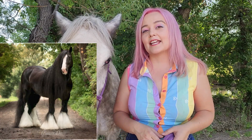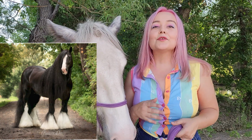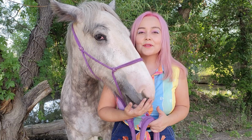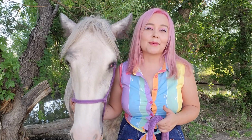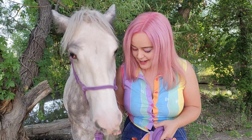Like I was saying, quality was a huge thing that I was looking for, and Mage is exceptionally well bred. His parents are imports. His mother came from Ireland and his dad came from the UK. And his dad is actually SD Empire, who is a beautiful Gypsy Vanner stallion, if you guys are familiar with Gypsy Vanners. And with Mage, I did decide to have him gelded because that was just something that was going to work better for my situation. And he's just really sweet and super nice.